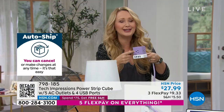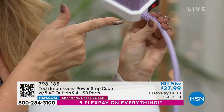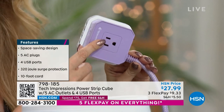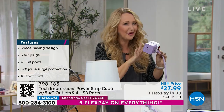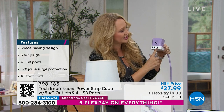But real quick, I want you to see on each side, 1, 2, 3, 4, five. You can plug in grounded three-prong AC devices. So it could be lamps, fans, laptops, you name it, even the giant bricks, because it won't interfere with the other sides. And then look at this, Tech Impressions took it another step.